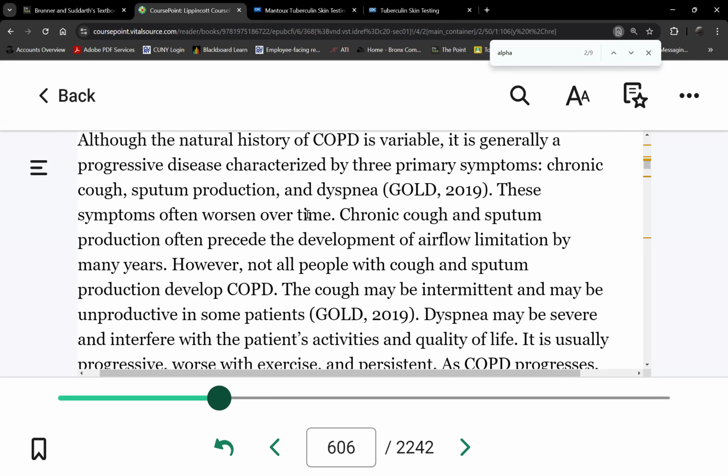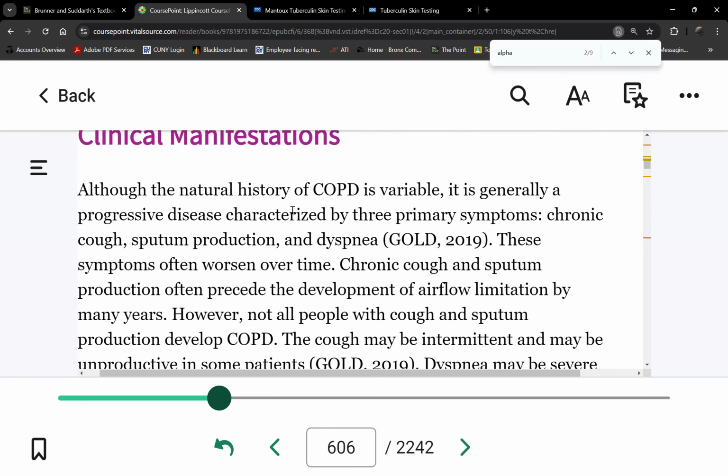It's not written in a table or a chart, though, so you're going to have to pick it out from the paragraphs. So when you do your notes, you'll have to put them in two columns. What are the expected manifestations and what are the signs and symptoms of an exacerbation. For instance, the chronic cough, this is expected. Increased sputum production, that's expected.